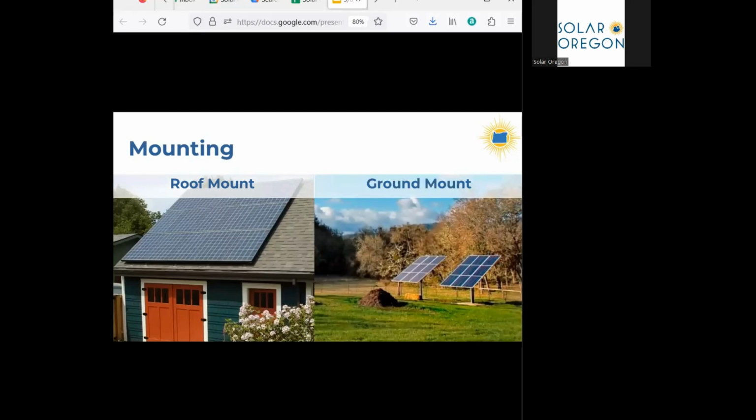Solar panels can be mounted either on your roof or as a ground mount. Roof-mounted systems account for a vast majority of the solar installed, especially in dense urban areas, because there's not a lot of ground space available. Ground-mounted systems can be a great option for families with more space. However, because they still need to be wired to your home's electrical panel, ground mounts installed far from the home can increase the total cost of your system.